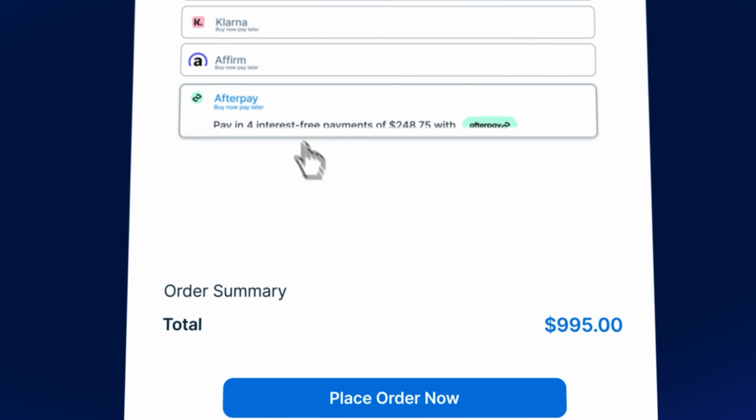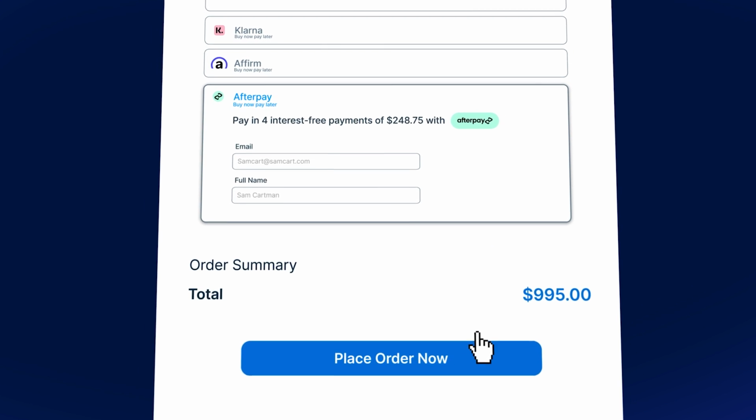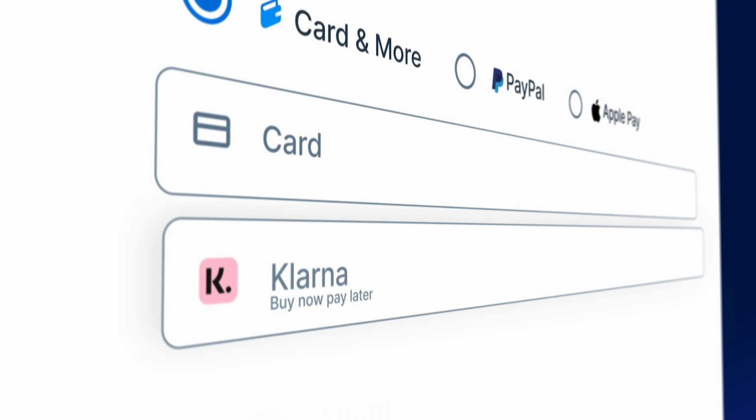Instead of taking one look at some big price tag and bouncing, your visitors will be able to get interest-free payment plans that fit their budget. And you get paid in full upfront. With Affirm, Klarna, and Afterpay, you can eliminate the enormous risk that so many creators are forced to take on.